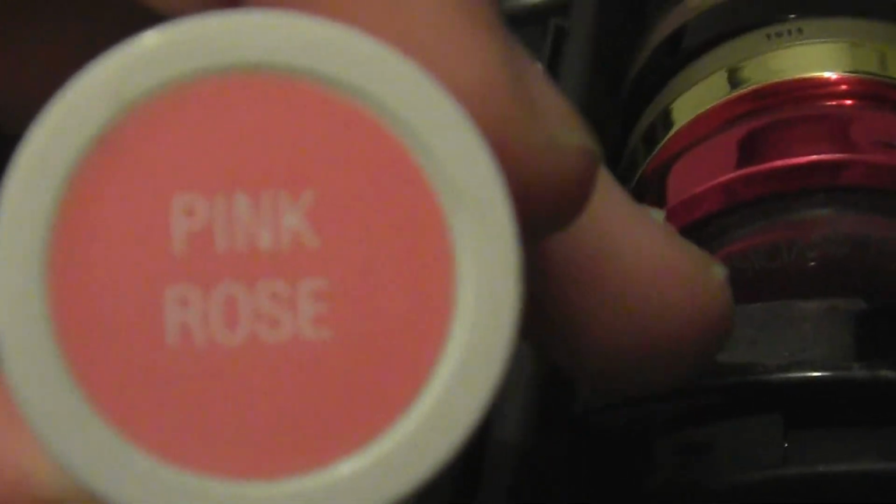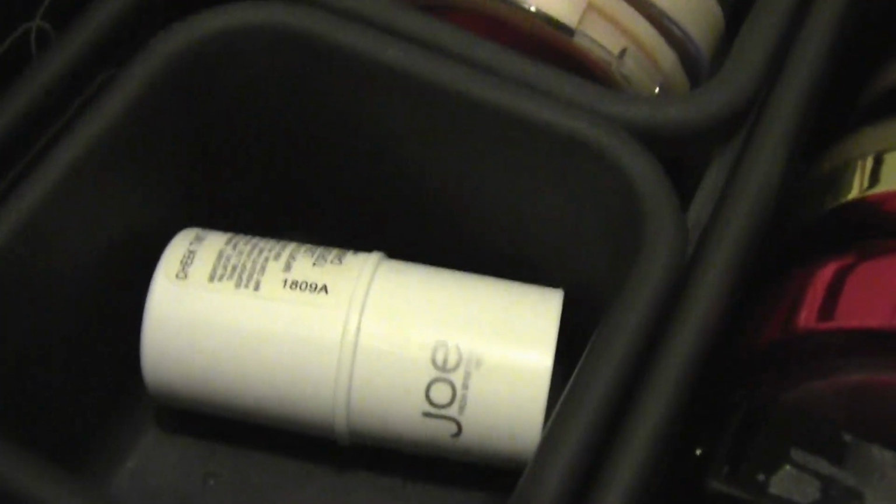These are really awesome if you live in Canada. Joe is sold at Superstore. And this is just a super pretty color. Really pink, very creamy, easy to blend. I like these a lot. And then last but not least are my three Maybelline Dream Mousse blushes that I use all the time. They're in that back pouch there. Now this last one that I'm going to throw in here is very large. Ooh, and super heavy because it's where I store the majority of my blushes.